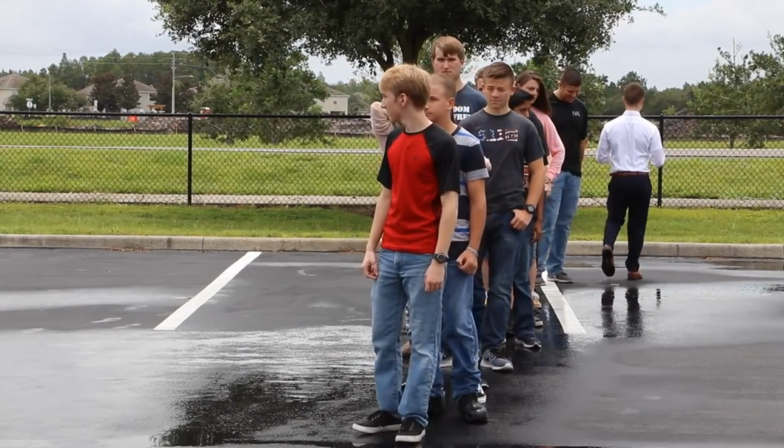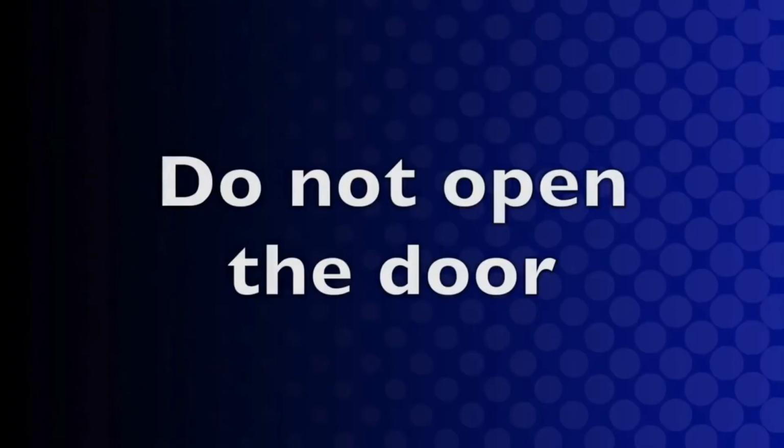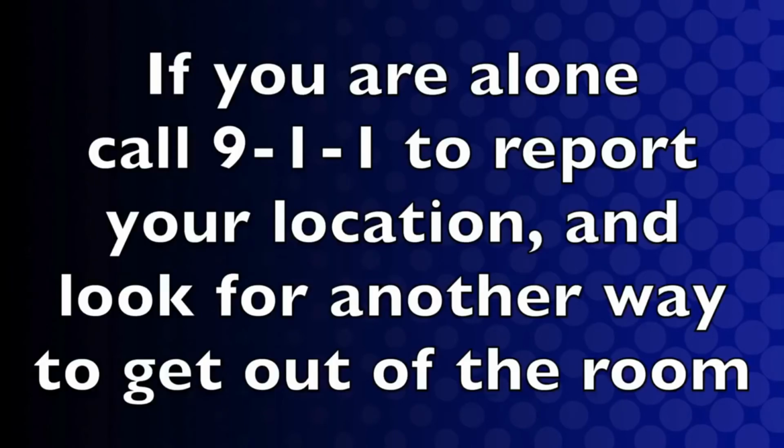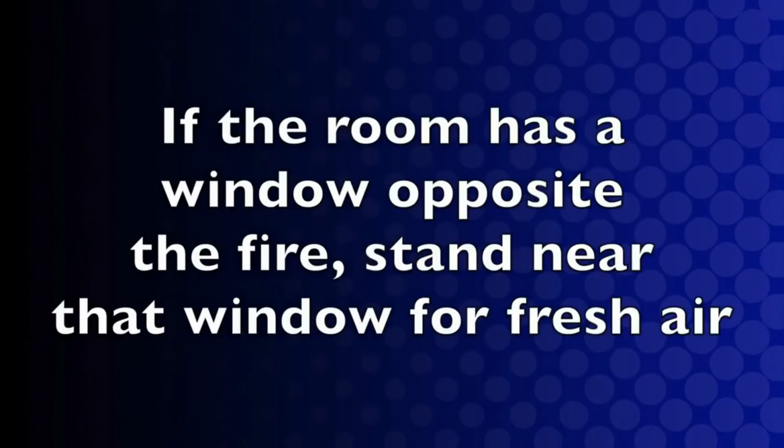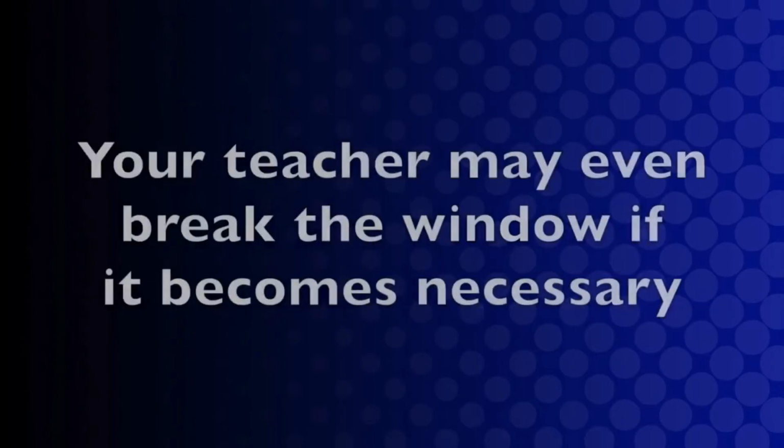Here are some important things to remember about fire safety if there is a fire directly outside your room and it is preventing you from leaving. Do not open the door. If you are alone, call 911 to report your location and look for another way to get out of that room. You may place a wet towel or clothing under the door to help prevent smoke and flame from getting inside. If the room has a window opposite the fire, stand near that window for fresh air. Your teacher may even break the window if it becomes necessary.